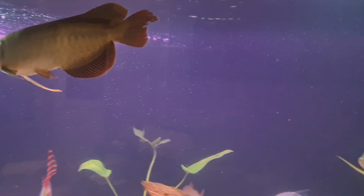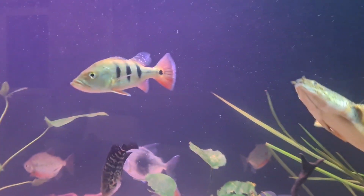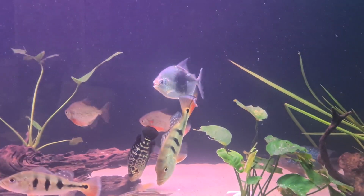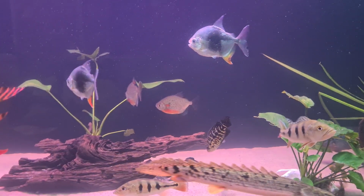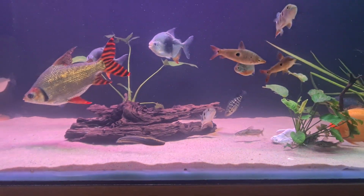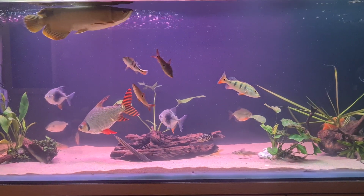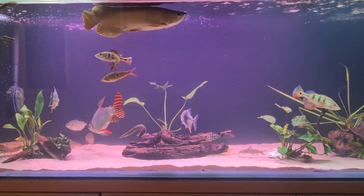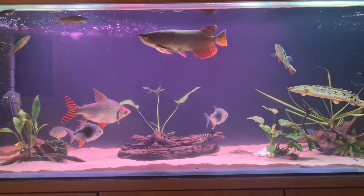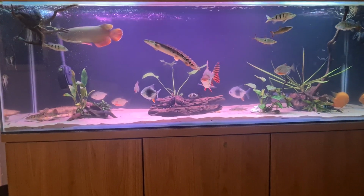Sisu. I think she's missing the silver arowanas a little bit, especially at first. Now she's started to realise she's the new tank boss, and I think she's a little bit happy about that as well. Yeah, the fish in the main tank all doing well. There's been some big changes over the past week and a half, as you can tell. I've still got the other tanks to finish setting up and keep cracking with the pond. I'll keep you all updated.